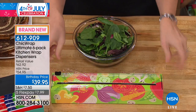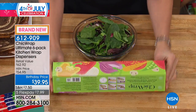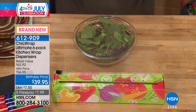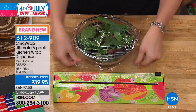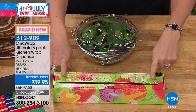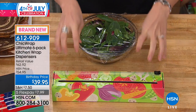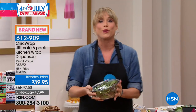Let me show you how easy they are to use. You have two hands available because there's silicone grips on the bottom, so they sit right in place, and so I can wrap with two hands. That shaves minutes off my wrapping experience, and then I just take a single finger and I slide it across. There's no exposed blade, so I am not worried about nicking myself.